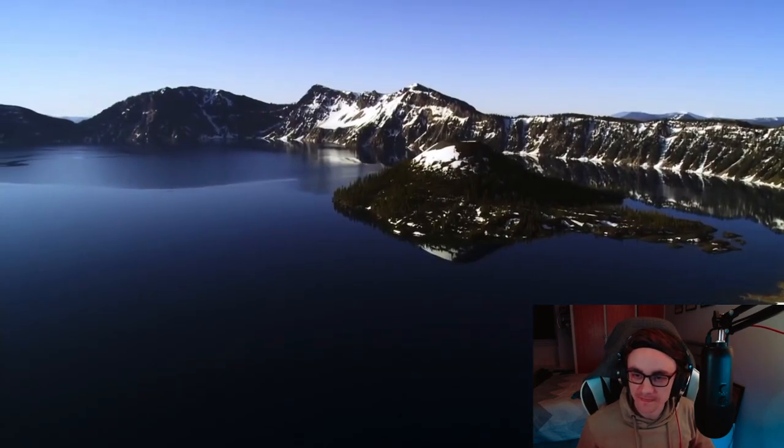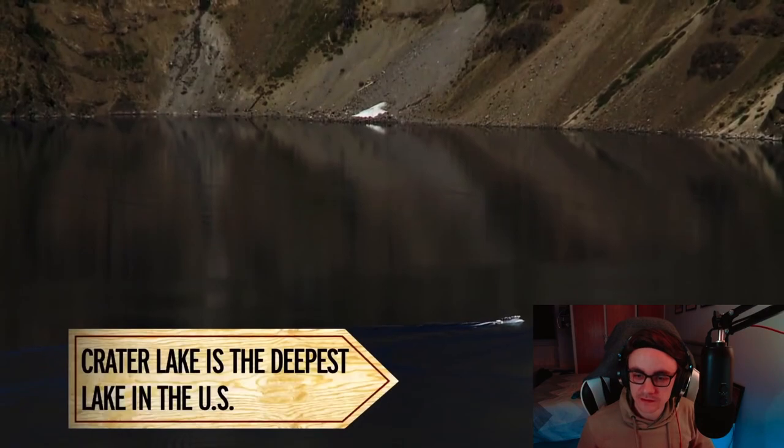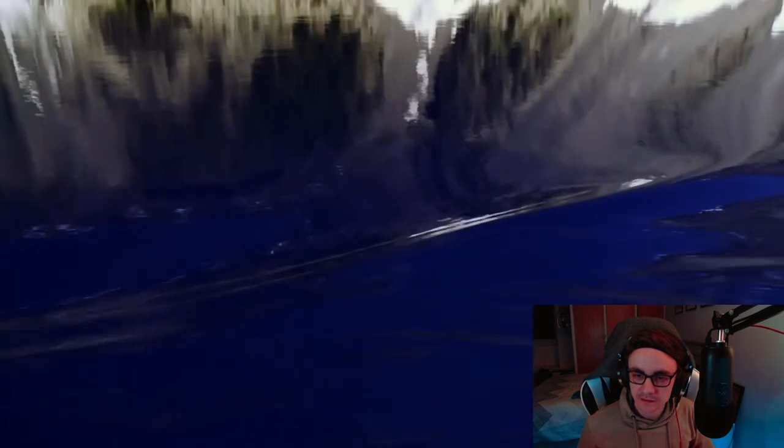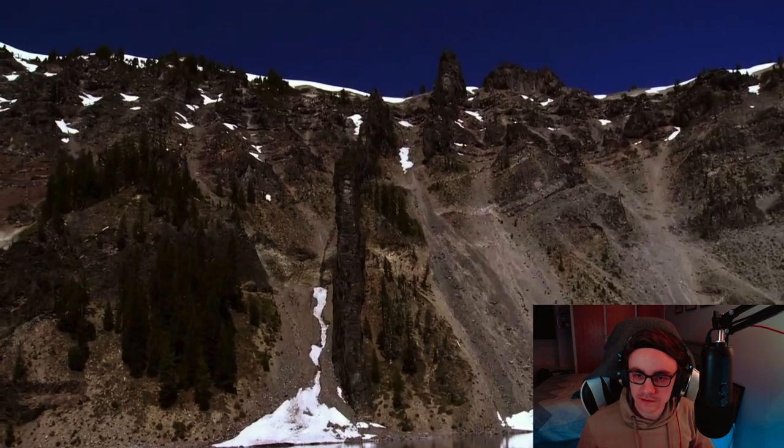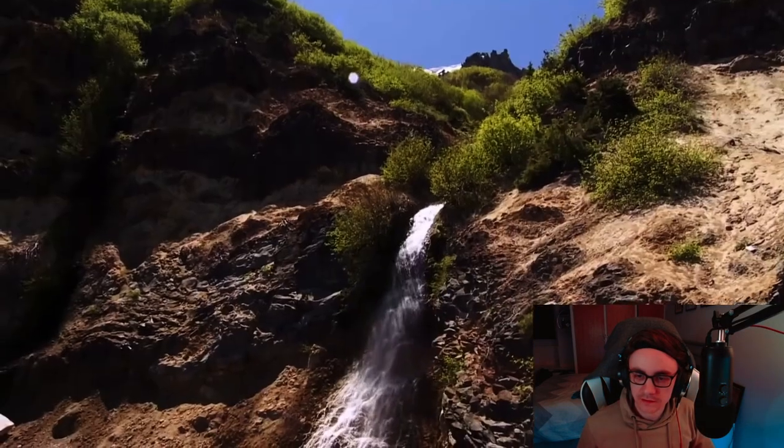That's just a massive bowl. Crater Lake sits in a volcanic caldera 6 miles wide and over a quarter mile down. A volcanic mountain collapsed here around 7,700 years ago. Rain and natural springs filled it in, and now add water at the same rate it evaporates.